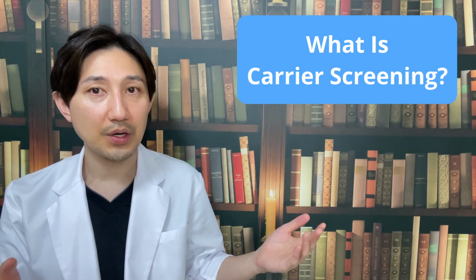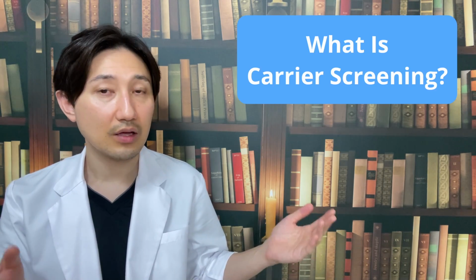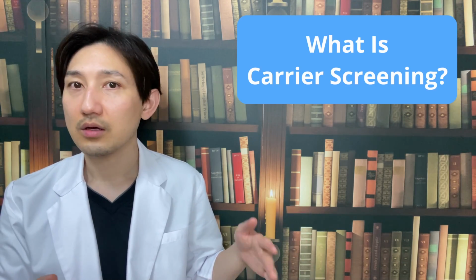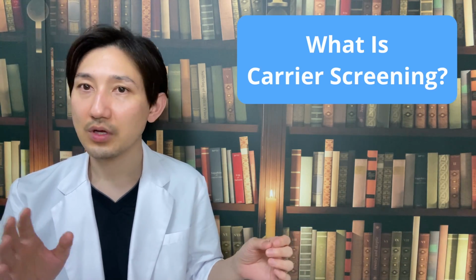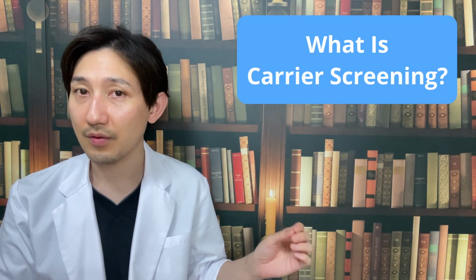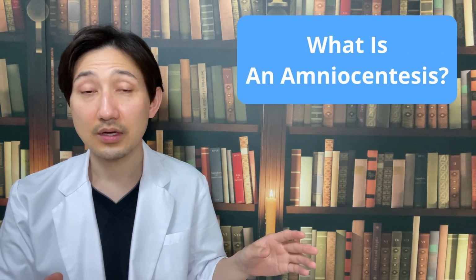If you are a carrier, it means you don't have the condition yourself, but you can pass it to your baby. If you and your partner are both carriers of the same condition, there is a higher risk that your baby will have it. Okay then, what is an amniocentesis?